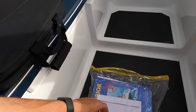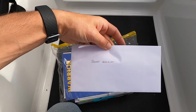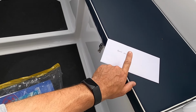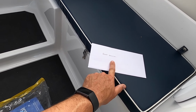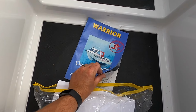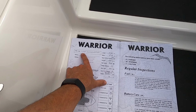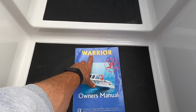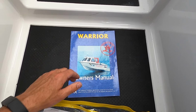Now, one of the things that you definitely want to make sure that you get when you buy is a receipt signed by both yourself and the other party, and it needs to include the serial numbers of the boat, the engine, the trailer, everything that you can put traceability on. This has the original owner's manual, and you need to make sure that it marries up with the serial numbers. These are all things where if you buy something like a Warrior, you can contact the people at Warrior and you can cross-check what the serial numbers are.